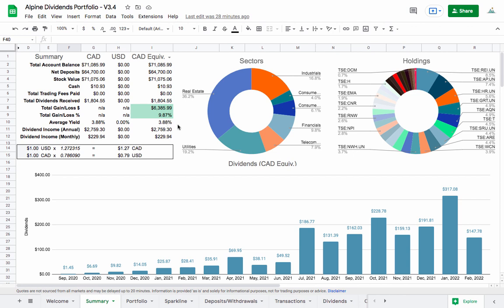And the yield is basically the percentage that these companies are paying out in dividends every year just for holding on to the stocks, whether the price goes up or down. So if you multiply 3.88 times the stock value, you get this value here. It's about $2,759 per year of passive income from stocks, from the dividends from these stocks. Works out to be just about $230 a month.